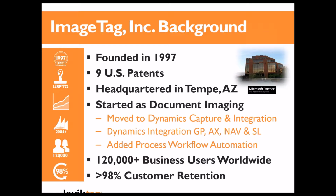About 17, 18 years into it now, founded in 1997. We have 9 U.S. patents on the product you're going to see today. I'm almost at my 5-year anniversary here at KwikTag, and we used to have 6 when I started. So we've added some, one of them just recently. I mentioned that to let you know that, hey, solid track record, been around a long time, but we continue to innovate and add to the product. This is not a stale product whatsoever. This is leading edge, cutting edge in the business process automation industry within the Dynamics community.